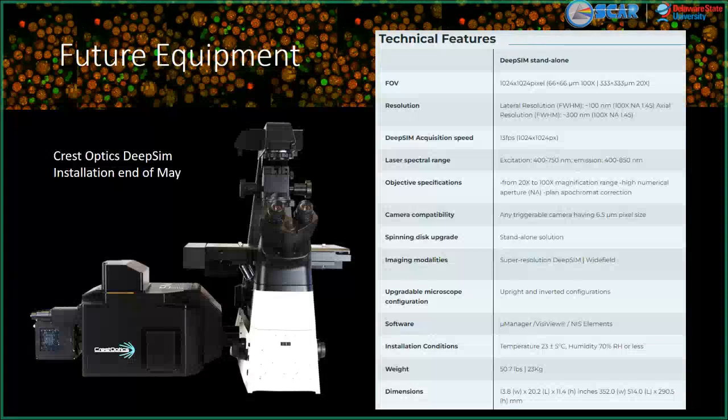This isn't real-time super resolution. It does need post-processing. But because of the acceleration in the GPU market, we now have graphics cards that can give you an image within a minute or less, even for very large complex Z stacks. This system is really nice because we at Delaware State will be, I've been told by the company, the first in the world to have a standalone super resolution system like this.